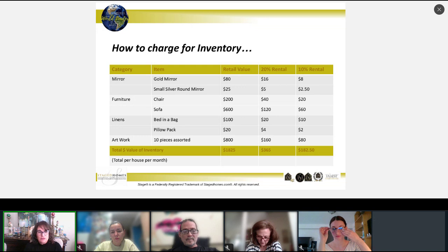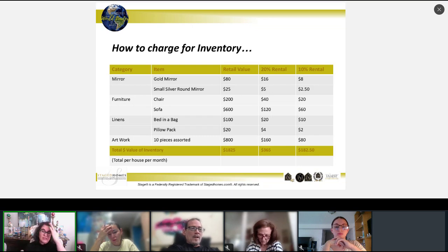Now, when it's your own items, you can control the pricing and you want to be on par with your colleagues, your other competitors. You don't want to be going super cheap on your items. If you can get more, you want to get as much as you can. It's a business, so you need to find out what other people are charging.